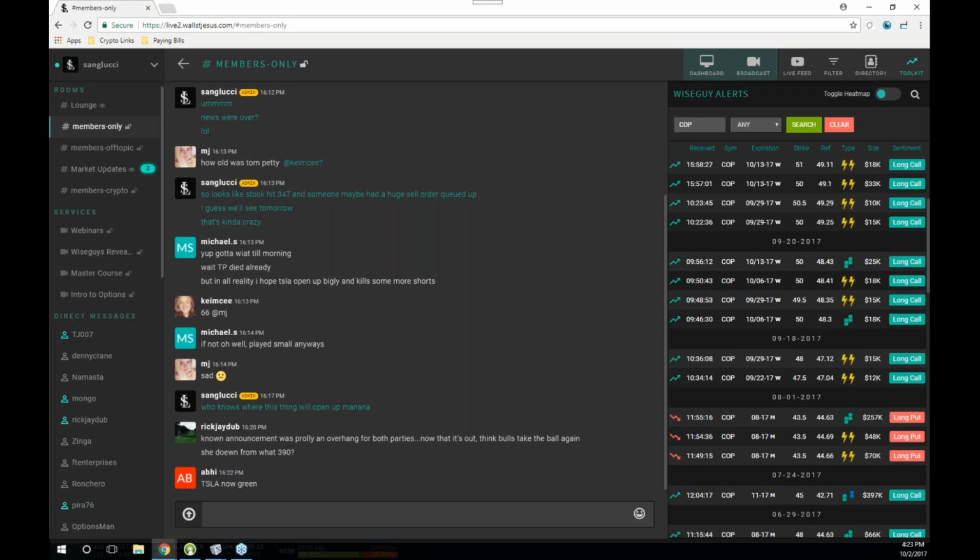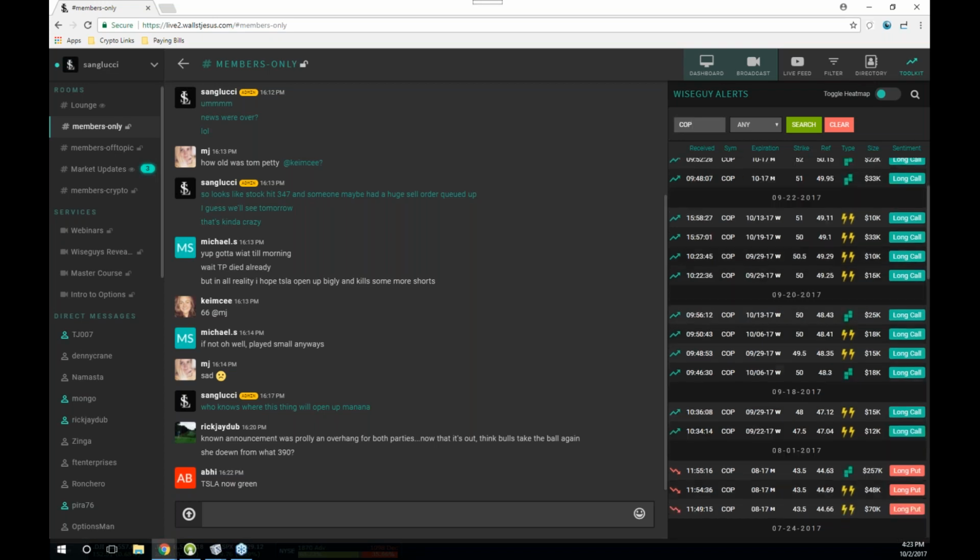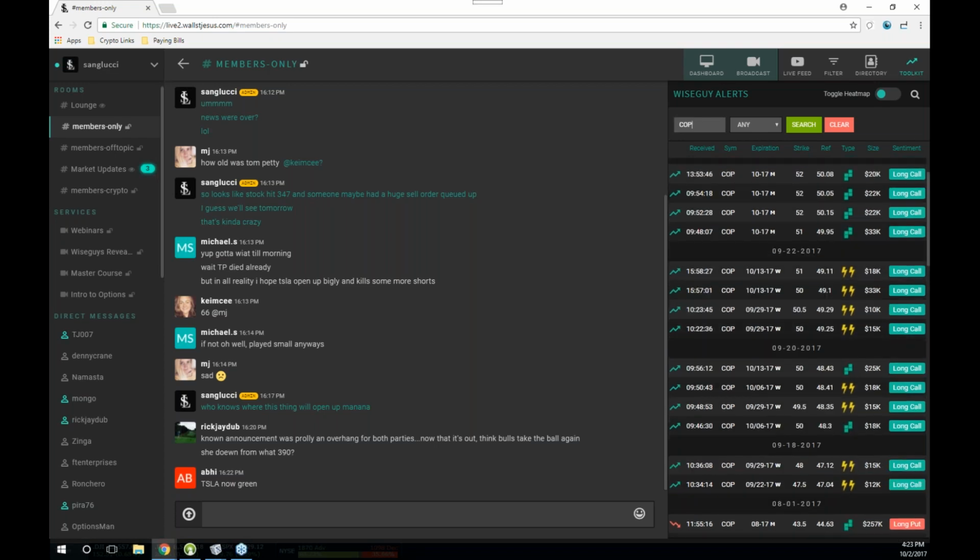So you have this week's expiration as well as next week's expiration. And if you notice, they started buying, and here's your reference price. This is where the stock was trading when the orders got filled. So this thing was trading 47, 48. They're still buying it all the way up to 49.